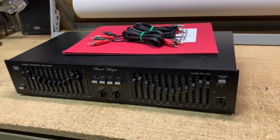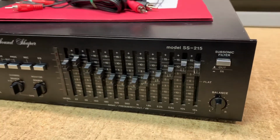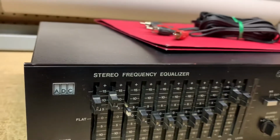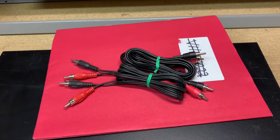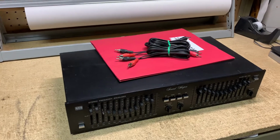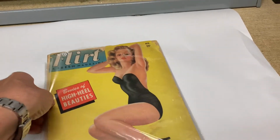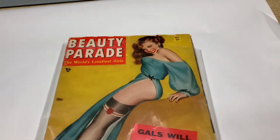Sometimes the sliders will need some attention as far as a deoxit spray. But this one worked. I did have to replace the light that's behind this. ADC, which is the brand name. I printed off a manual, gathered together a couple of patch cables. And it took just a couple weeks to sell, and it sold for $190.